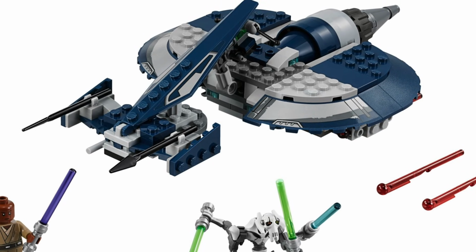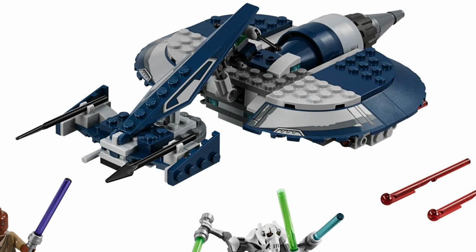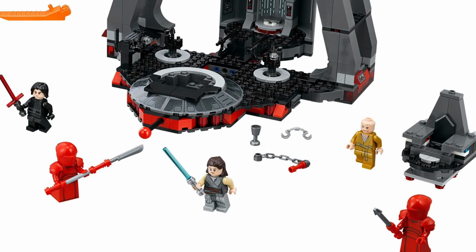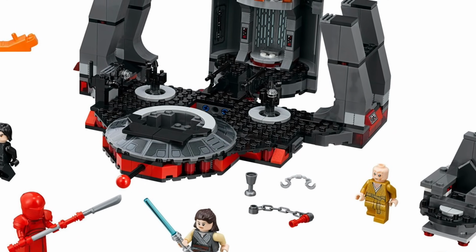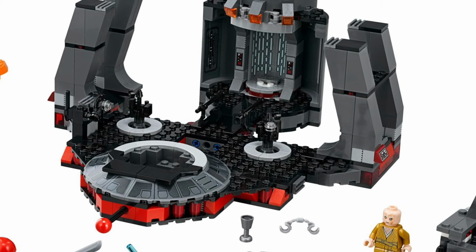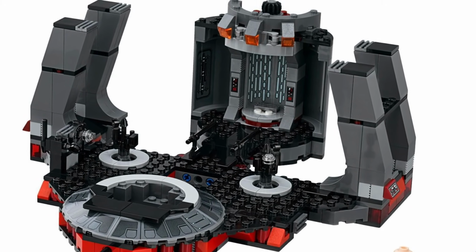Decent build, but just really expensive, and we'll continue the theme of being really expensive here with Snoke's throne room, and perhaps under-detailed. I was really hoping for some type of red curtain, but maybe that was wishful thinking before the set was released. Snoke is a decent figure. The figures in the set are actually really darn good. I can't argue that, but the build leaves a lot to be desired, to be honest, especially for the price. That's $70 for 492 pieces.